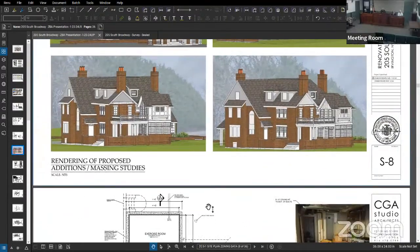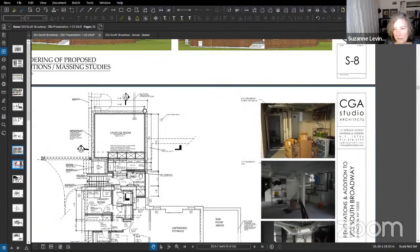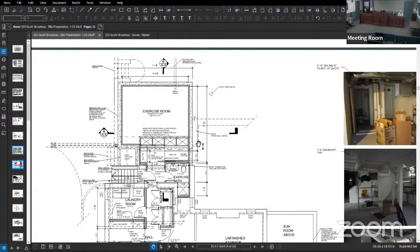Alrighty. Quickly, I can take you to the plans if you would like, or, well, are there any questions at this point? I don't know that we went over the numbers on FAR. Yeah, can you give us the numbers on FAR?